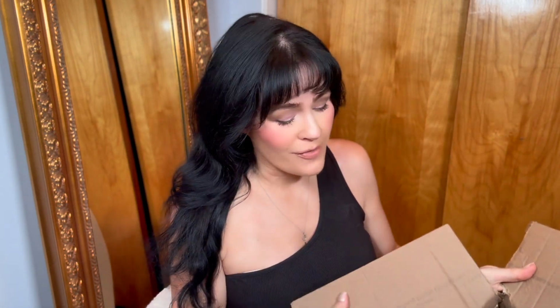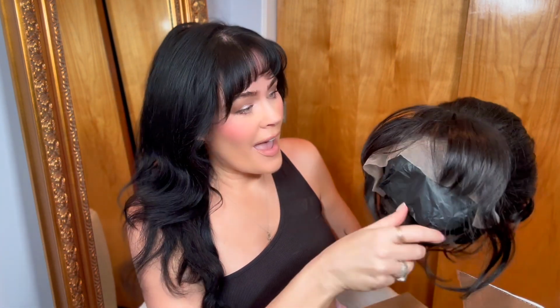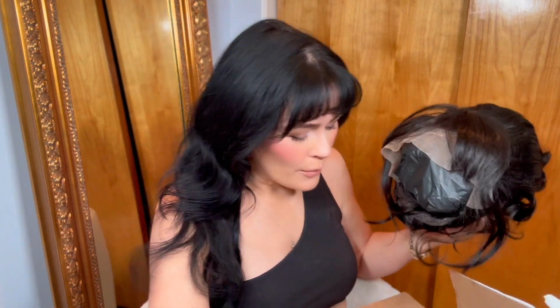And then guys, I got this. Now I'm not sure who sent this to me. I don't know where this came from. I have to look into it more, but somebody sent me this. I think it's a wig. So let me look into it, but here it is. It's so crazy. It's actually a wig. Has curls already put into it. And so I have to look up exactly who sent this to me, but I can't wait to put this on. It looks so cute.